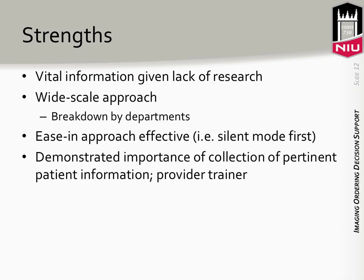Other ideas is that it demonstrated the importance of collection of pertinent patient information, so making sure that all information was available. That way you can use as many of those data points as possible, but also demonstrated the importance of provider training in order to say, hey, this really matters. Really try your best to put an indication in there, and here are the reasons why. So I think it definitely had some strengths. It definitely had a lot of good information. I think some of the information just could have been presented in a little bit different way or analyzed in a different way as well.